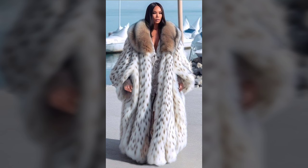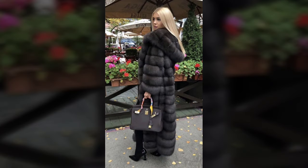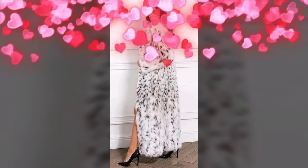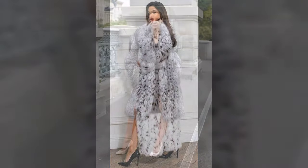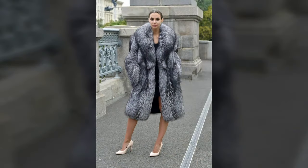One side button, two sided button. Different ideas of collar designs. Some ideas in hooded. Productive collection of designs of coat.